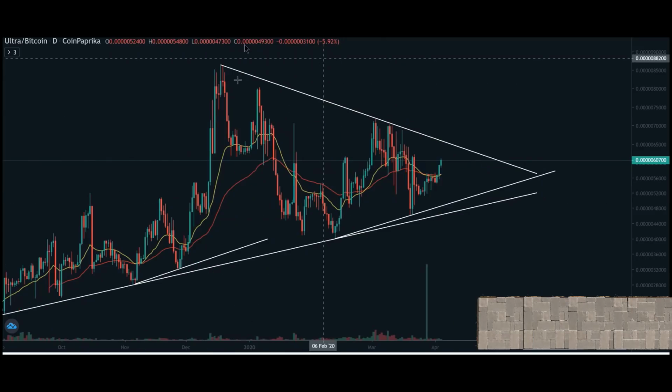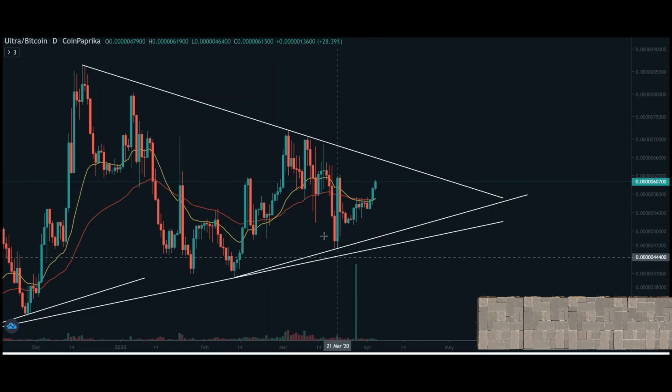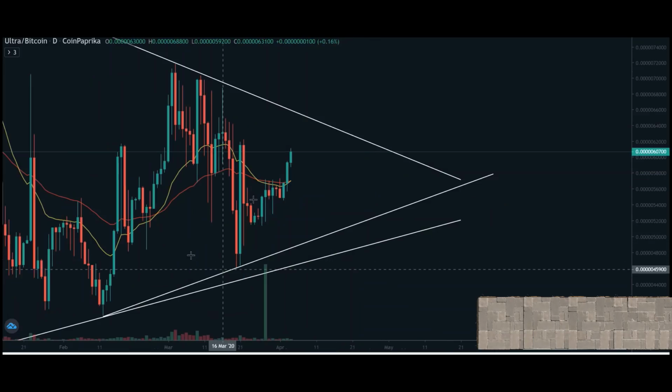Okay, here again we've broken down and we've come and tested our support line, and we've seen another push up, come back down, but again we haven't made it all the way back down to the long-term trend line. You can see this tweezer candlestick formation down here.